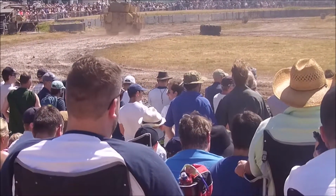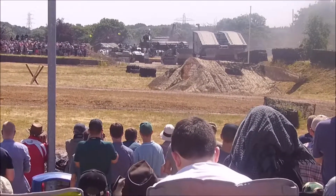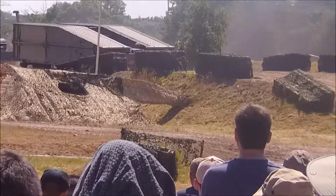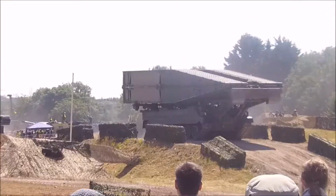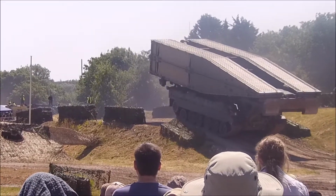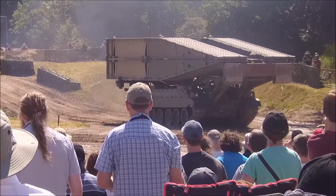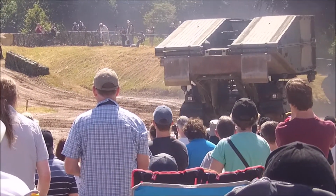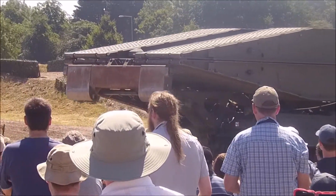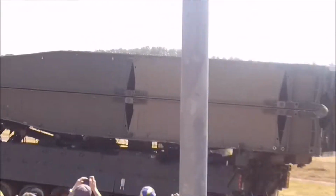The Scimitar you see here today launched many different bridges from the current BR-90 fleet. The smallest bridge they have is called a number 12, which is 13.5 meters long and can bridge a gap of up to 12 meters. And this only takes 90 seconds to launch. The biggest bridge is a number 10. This can bridge a gap of up to 24 meters and only takes a mere 2 minutes to launch.